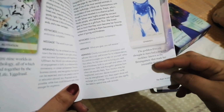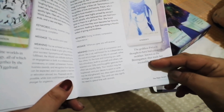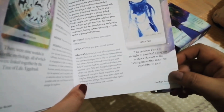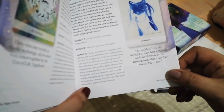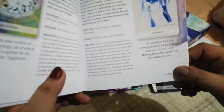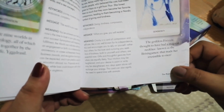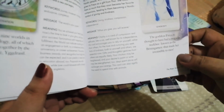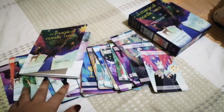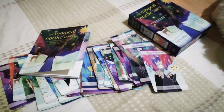Wow. Okay. So your intuition may be heightened and your desire to paint or write may be strengthened too. Days spent alone will recharge your energy. This card can also signify the need to spend time with animals. So acts of kindness, being generous, compassion. So that's what the charity means. All right, so yeah, I do love this deck. Plus the additional card is a plus.